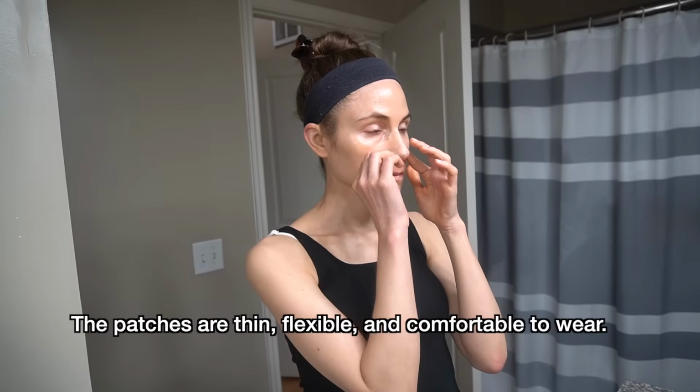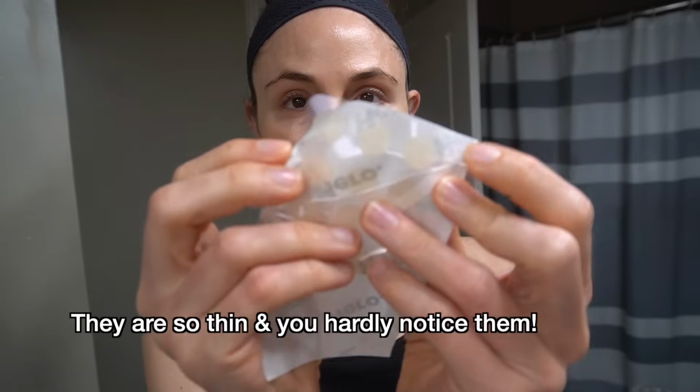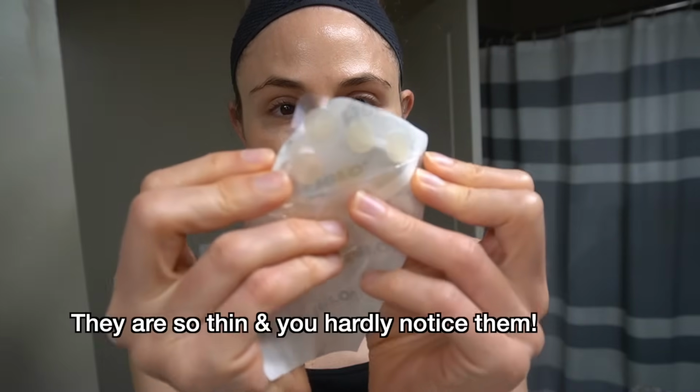You wake up the following morning, remove the patch, and it's like this aha moment. You can actually see on the underside of the patch the fluid that it has absorbed, and the pimple is a lot flatter. Or alternatively, if you want, you can wear these during the day. They actually offer really great cosmetic camouflage of a pimple.